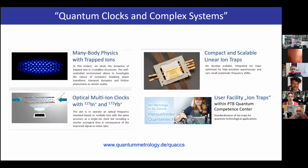I would like to give you a short overview of what we're doing in my research group. The name of my group is Quantum Clocks and Complex Systems, because we're trying to combine both sides: opening up many-body quantum systems, complex systems, for precision spectroscopy and to improve time and frequency standards.